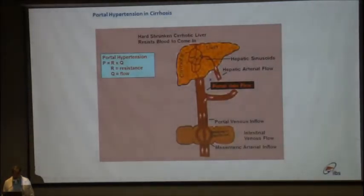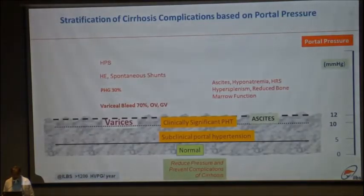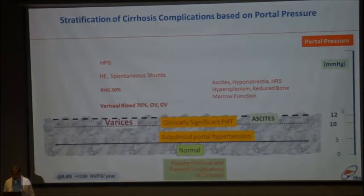In a patient with cirrhosis, there is fibrosis and increased resistance to blood flow. To overcome that, collaterals open up everywhere, and therefore portal hypertension is determined by resistance and flow. This simple diagram is the barometer: 0, 5, 10, 12. Normal liver pressure is up to 5. Between 5 and 10 is subclinical. Above 10 is clinically significant portal hypertension. Please remember this, CSPH, clinically significant portal hypertension, when varices form, ascites develops, and complications can occur.